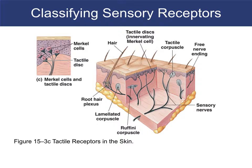Yes? Are they like, do something with Merkel cells? Aren't there Merkel cells in Michigan also? Yes, there are. So are they the same thing, just Merkel cells? Yeah, here you go. See, Merkel discs, tactile discs with Merkel cells in them.